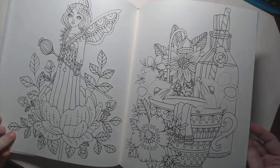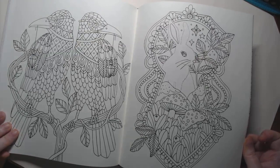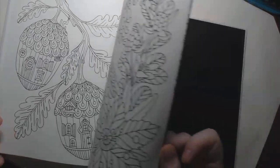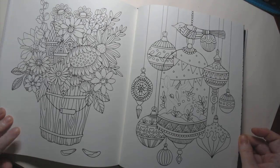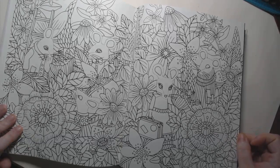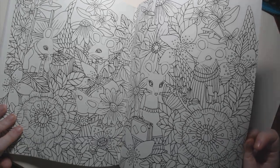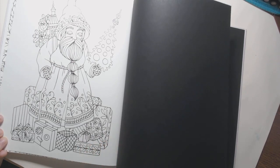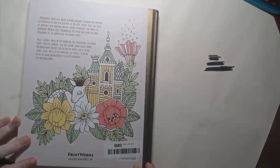I like they're lounging in the teacup. That one's pretty. They're all pretty. I need to get my little cat bookmarks back out. Here's a nice double page spread for those of you that like a little bit of a challenge. And here is the last image, which would be a really good one for Christmas in July type color long. And there is, sorry about the light, here's the back cover. All right.